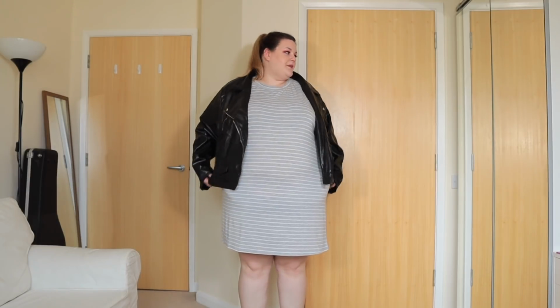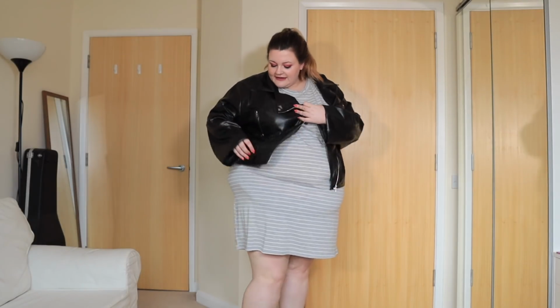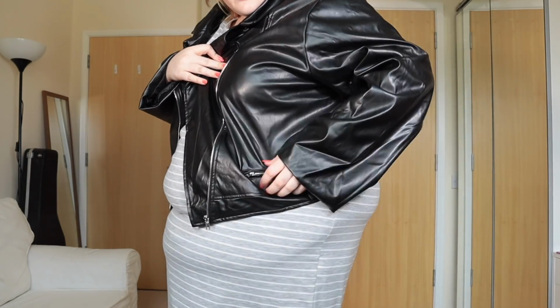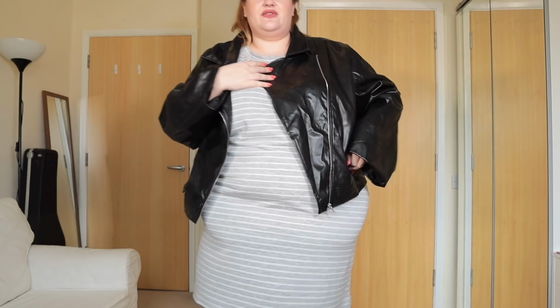It's one of those that zips up across rather than straight down. This is in a 28, but it would never zip up on me. But I would never zip this up anyway. It's got a little fake pocket there. Let me show you. Little fake pocket there, and then a little zip. Is this another fake pocket? Yeah, another fake zip pocket there, which is always frustrating.